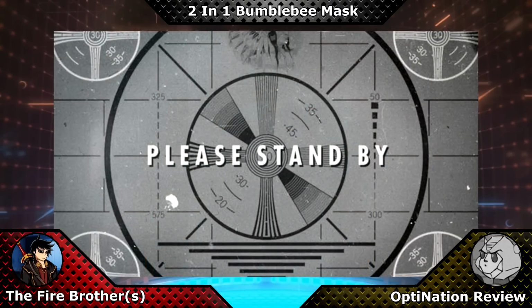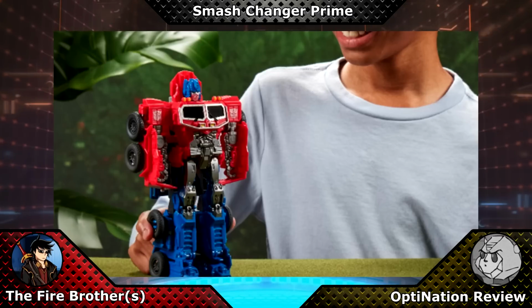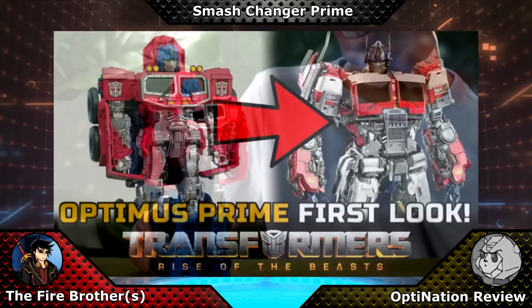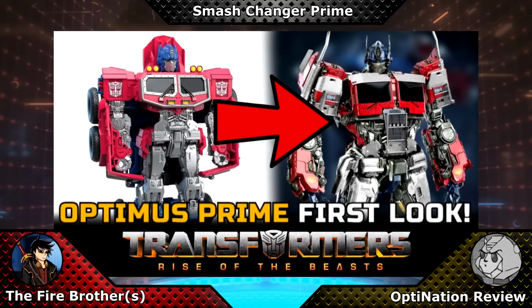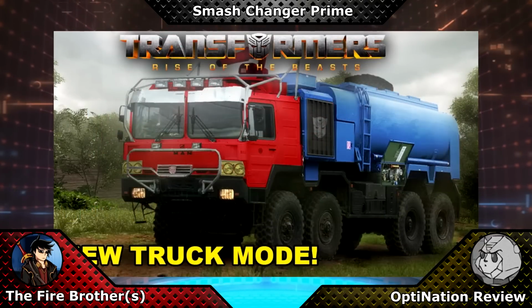Okay, next up, this is the first Rise of the Beasts toy we officially ever got. I think it's One Step Changer Optimus Prime. Now, this guy doesn't transform into the truck we see in the movie. He has like a whole different vehicle mode, which is cool, but it's very confusing at the same time. I'm guessing it's based off the concept art.